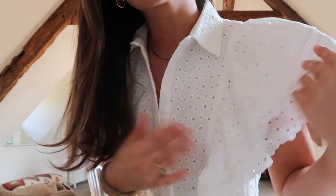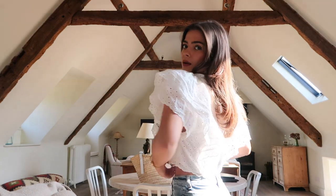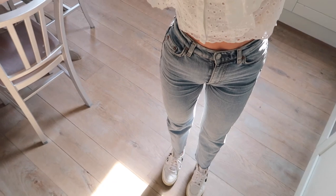So I've gone for this gorgeous top, which is brand new. I've just taken the tag off. It's from a little boutique called By Melina and I absolutely love it. It's kind of like broderie anglaise with these big ruffles. It's kind of a cropped shirt, so it sits perfectly where my jeans are. And they actually also sent me the matching skirt, which I'm going to take to Ibiza next week, so I'll show you that in my pack with me video. But yeah, I really love it. And then I've also got on my Under the Stories jeans.